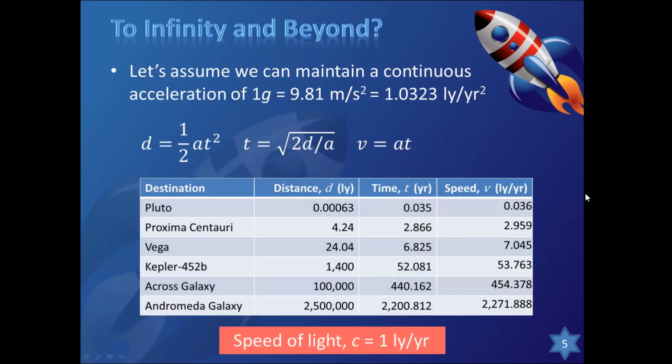The speed that you would have accelerating all of this time, however, is getting to be quite big. If you accelerate continuously at 1g for all of this time, you can see straight away there is a problem here, because the speed of light, by definition, is 1 light year per year. And yet here we're talking about speeds already, even for getting to Proxima Centauri, of nearly 3 light years per year, 3 times the speed of light, let alone down here for Andromeda. Clearly, since you can't go faster than the speed of light, there's something we've got to revisit.